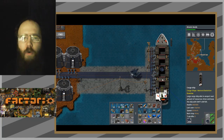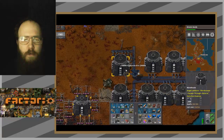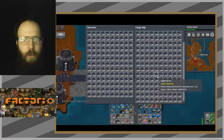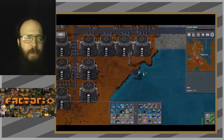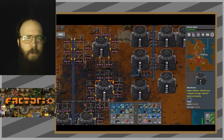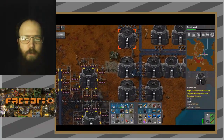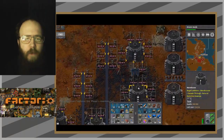I think I just need the robots. The flying robots would do. Can flying robots go into the boat? Maybe not. Maybe they wouldn't help. Maybe what I need is something else. Better stack inserters? Oh, wait a sec. There. Keep flowing.